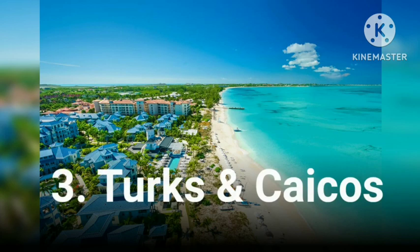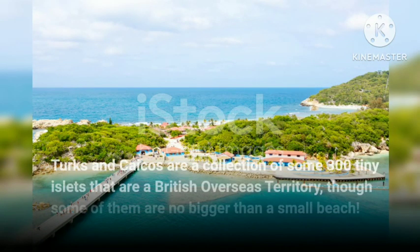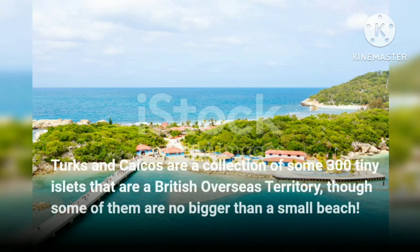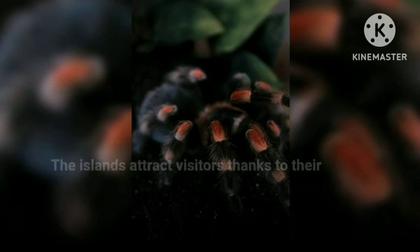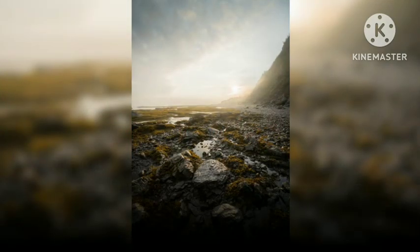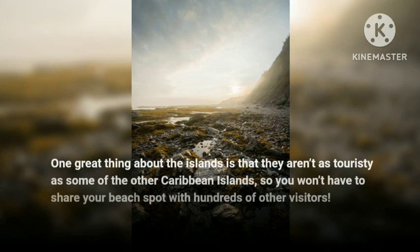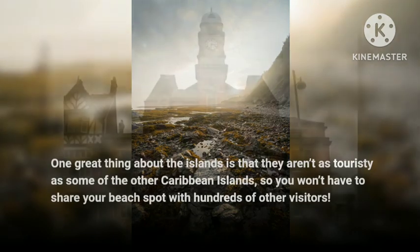3. Turks and Caicos. Turks and Caicos are a collection of some 300 tiny islets that are a British overseas territory, though some of them are no bigger than a small beach. The islands attract visitors thanks to their spectacular tropical beaches and pristine turquoise waters. One great thing about the islands is that they aren't as touristy as some of the other Caribbean islands, so you won't have to share your beach spot with hundreds of other visitors.